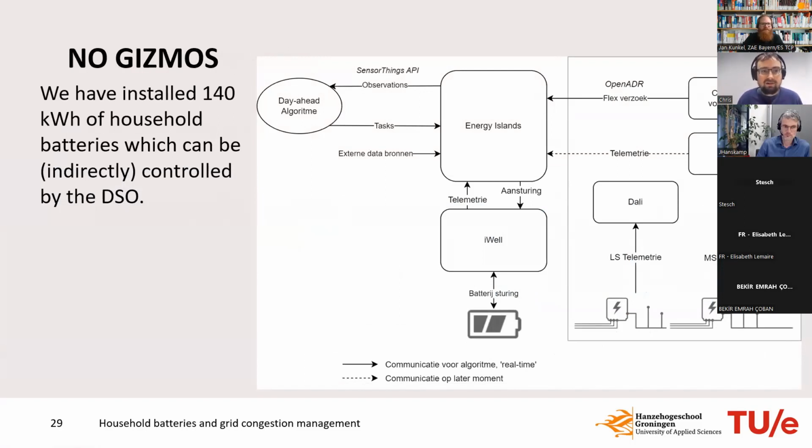So the basic architecture of No Gizmos is we have 140 kilowatt hours of household batteries installed. Energy Islands is our aggregator, this is the CGI platform. It acts as a communication hub where data from the batteries, from the grid operator, and from all other sources is accumulated, and then some solution is found where we can steer the batteries to reduce congestion. So you have the batteries here, which communicate via IWell to the aggregator platform. You have some day-ahead algorithm, which is what I'm working on at the moment, to plan how the battery should act in the coming day to reduce congestion. And we have data from the grid operator, some measurement data, some forecast data to determine how large of a congestion problem we expect in the coming day.